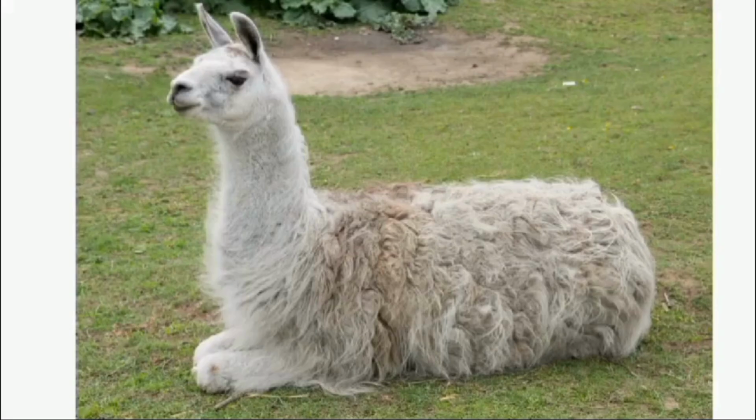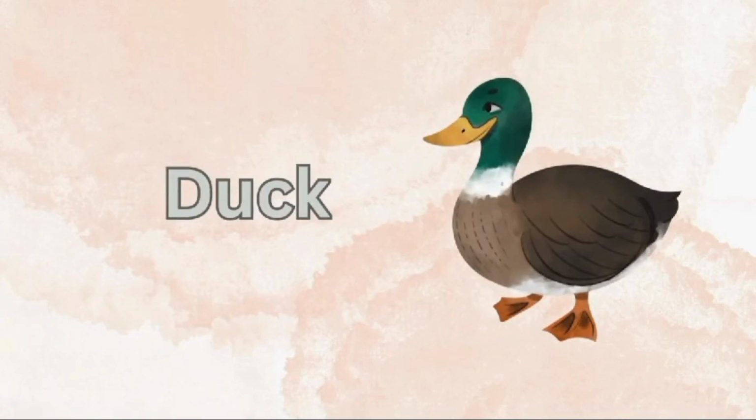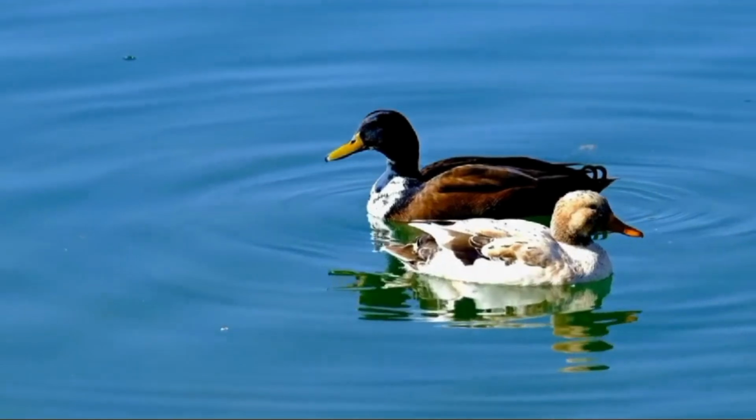Cow. Cows. See the cows eating the yummy food. Cows.